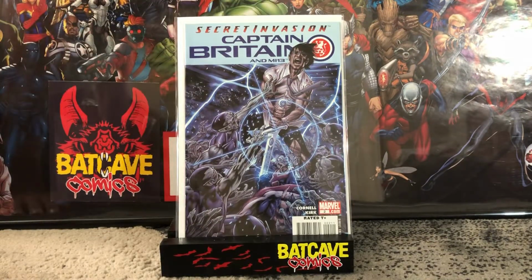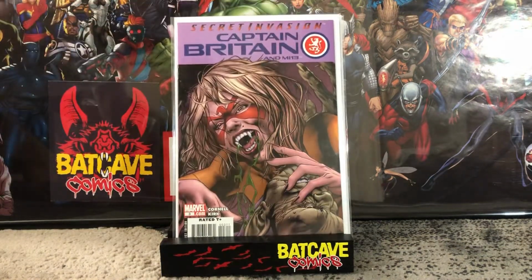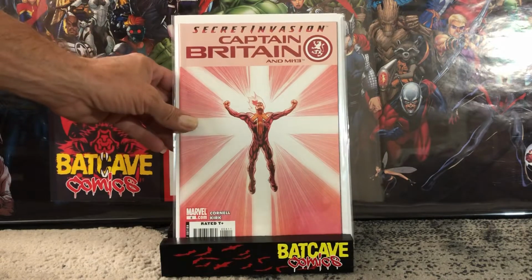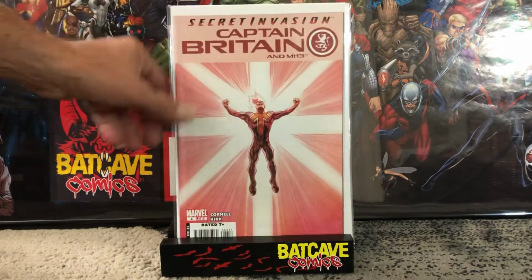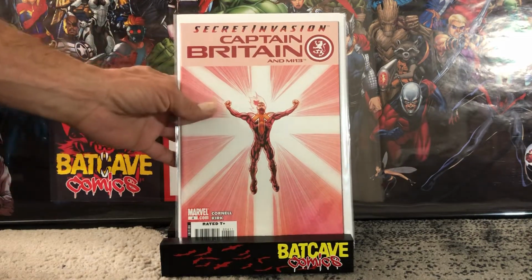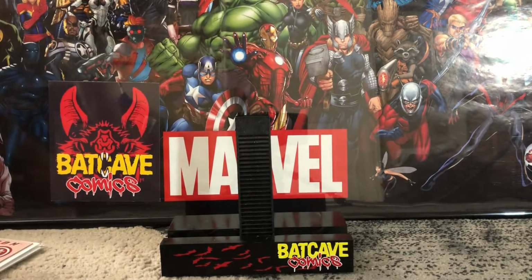Captain Britain MI13 number 2. Found number 3 and number 4. And I believe this issue, yeah, Black Knight joins. But I have a couple copies of that now. But for $1, a little bit hard to pass up. That's for sure.